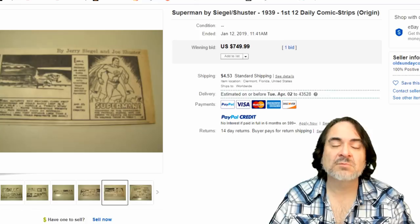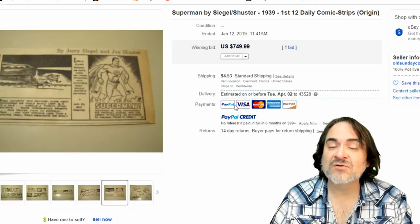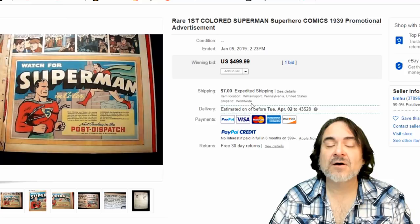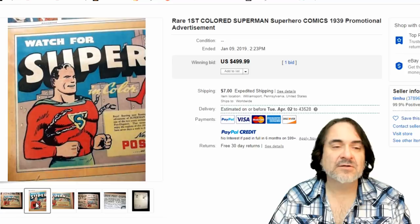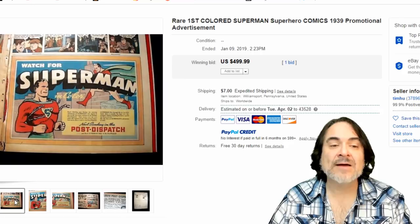Some half page full color comics can go for $5, $10, $15, $20 a piece for each one of those comics. Now here is the first colored Superman item here. Now this is literally the first one. This is the first time they put color in a Superman, and it's actually an advertisement. It's a known piece. This is well collected by some of the actual deep collectors. $500 for this piece of paper because it's the first time they colored Superman. The colors are a little off. He almost looks like he has a green cape.